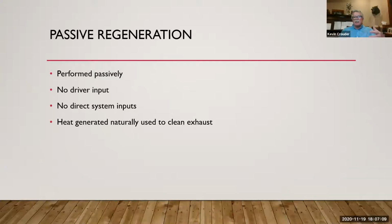An airbag is passive. The only thing that makes it work is smacking a brick wall or hitting a car that you're not supposed to hit. Okay. And it just happens and does it all by itself. Same way with passive regeneration. It does it all by itself, without any inputs from the driver, no inputs from the computer. It uses exhaust heat naturally produced in the exhaust in certain situations, and that heat just naturally starts to cook itself off.